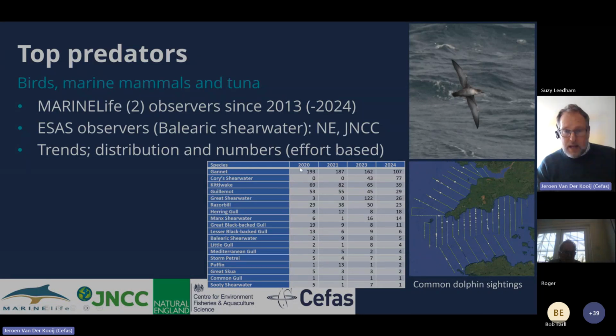So these are the standardized bird observations by year for these years. 2022 is missing for a reason I won't go into, but for the last 4 years, we see little trends here. Gannet is, not surprisingly, the most abundant bird species we encounter. But what may be surprising is that in 2020, when we had nearly 200, that value has dropped to just over 100 per unit effort in 2024. So a big decline there, which is highly concerning.